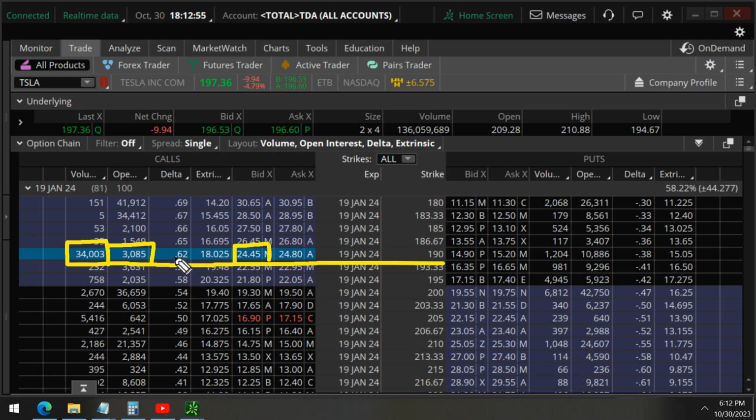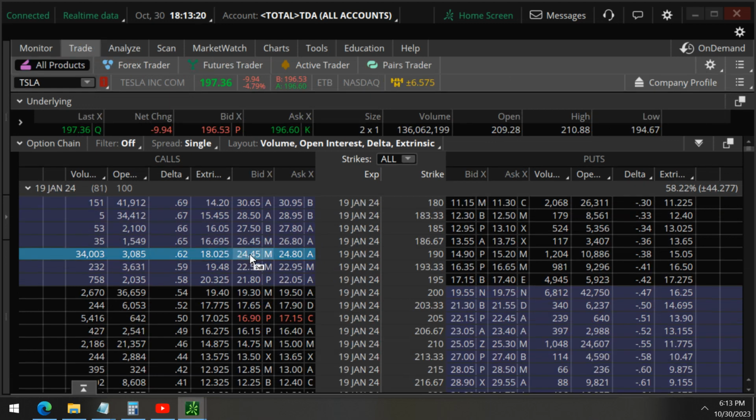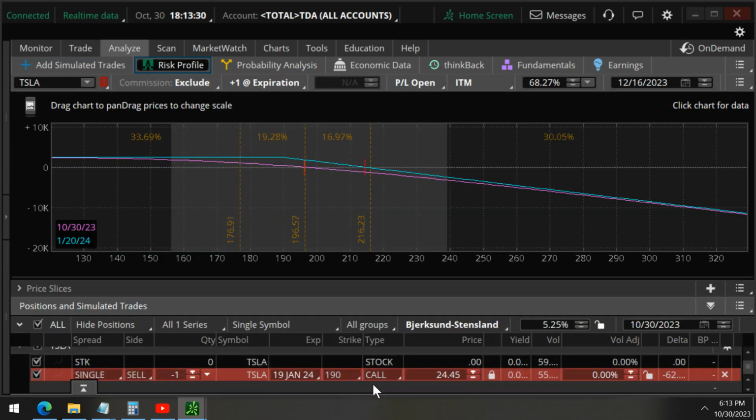Okay. And they're selling the 60 delta, right? Which is what they did on September 14. Take a look at this. 270 strike calls, delta 60, right? So when they sell these 190 calls to open, you can analyze this trade. You can see what this looks like on the profit loss diagram. Now, each of these calls that they sell requires buying power. Okay, the buying power required to sell this is about 10,300.